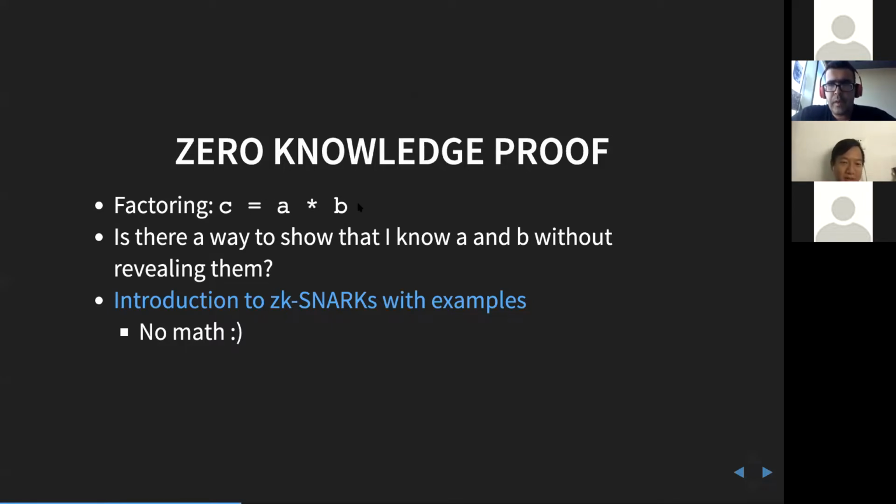Suppose you want to show somebody that you know the factors to the number C, and C could be a very big number, so it's hard to figure out. And you want to show them that you know A and B without telling them what A and B are. It sounds like an impossible problem, but you could actually use zero knowledge to do it.